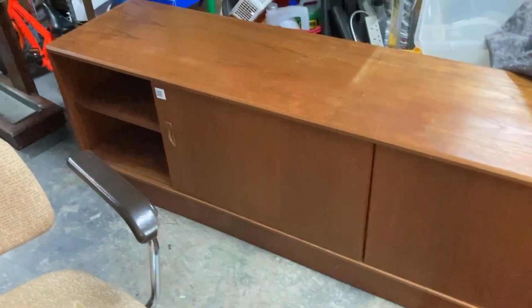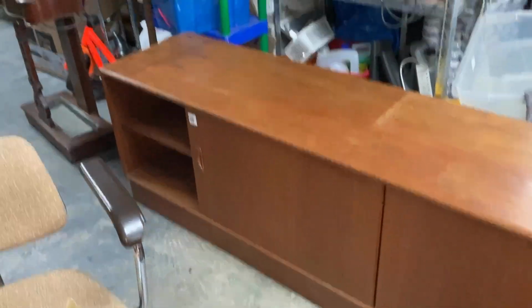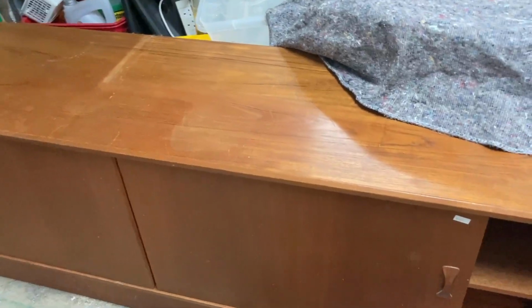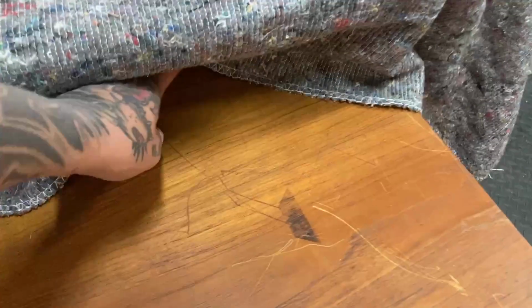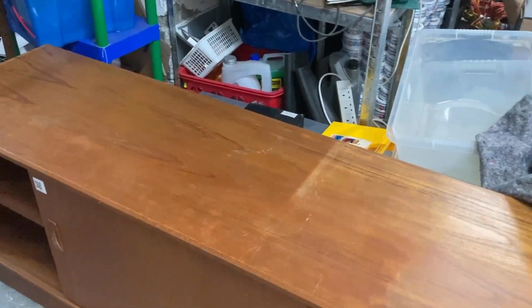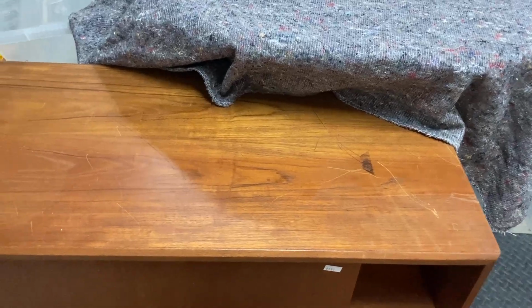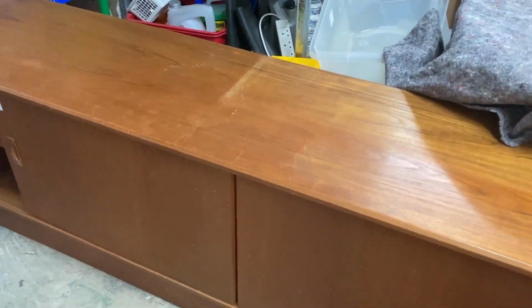Then we got this from auction. Massive sideboard. Paid £50 plus VAT, so let's just say £70. They can go for £250 to £300, but look at the scratches on it. And I've inquired about getting it fixed and it's not worth it. So I'm going to sell as is. Maybe price it for 150, see what happens.